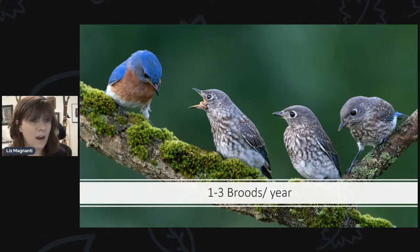Their young are out there. They can have anywhere between 1 and 3 broods a year. And so they're on their second or third brood right now. And the young will usually stick around their parents for the rest of the season. And they'll even help raise the youngsters that keep coming.